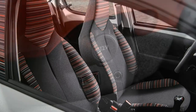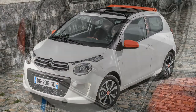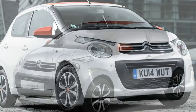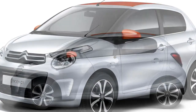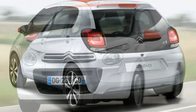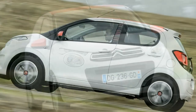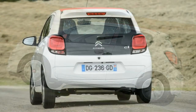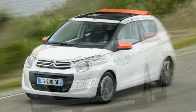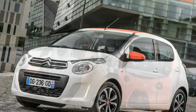There are 6 airbags fitted to all C1s as standard, comprising a front, side and head system, while the front seat belts have pyrotechnic pretensioners to tighten the belt at the moment of impact. And should you forget to put your belt on, the C1 will alert you to this with a warning buzzer. And of course the Citroen C1 has tire pressure monitoring fitted as standard, as well as the usual complement of stability control and ABS. In the back you'll find a couple of ISOFIX child seat mounting points, while Bluetooth connectivity is an option.